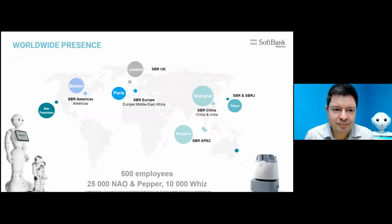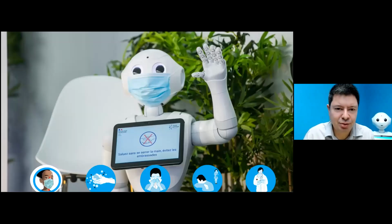As a quick introduction, Softbank Robotics is a Japanese company. We're based in Japan for headquarters and all over the world. And in Paris, we have a huge R&D development center with over 350 people. We've deployed over 25,000 Pepper robots now. Nao is a small one dedicated to the education market. Pepper is the one next to me, dedicated to humanoid emotions and service and healthcare. And we have a new robot called Whiz, which is like a vacuum cleaner, an automatic cleaner. So this is basically our portfolio.